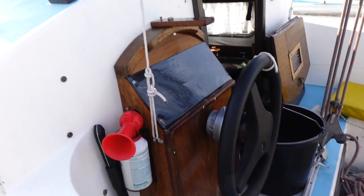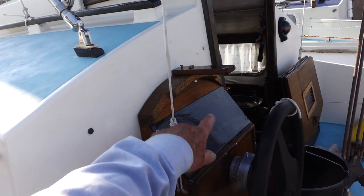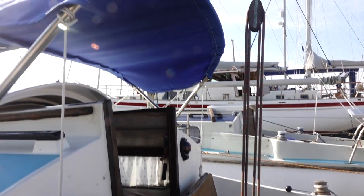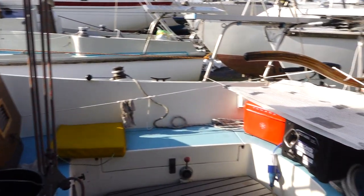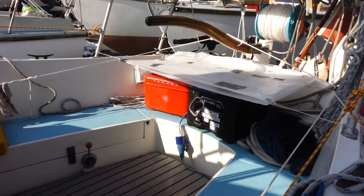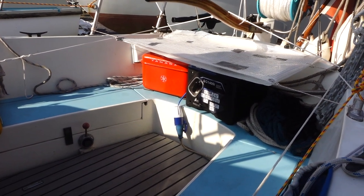You can see the helm position here. We've still got some switches to go in here. It's not finished there yet. And the fuel tanks are under there, and the generator is under there as well.